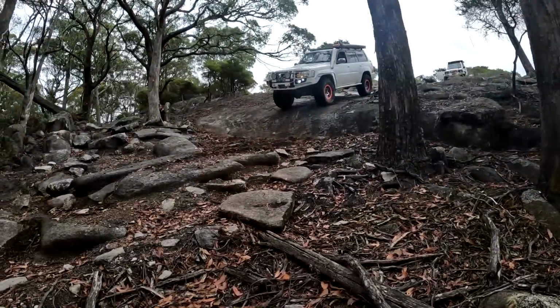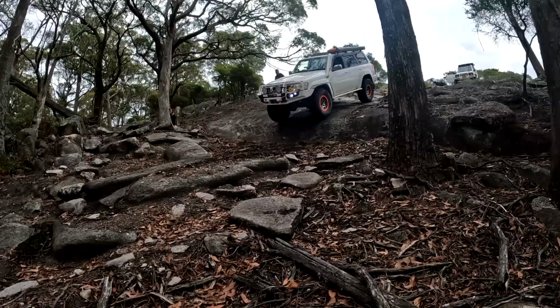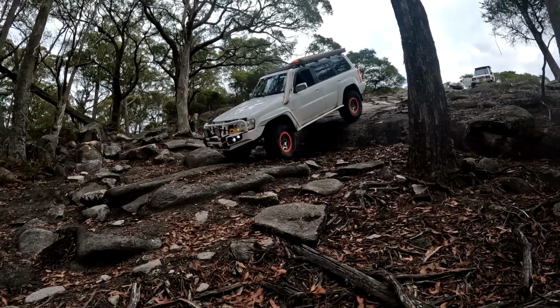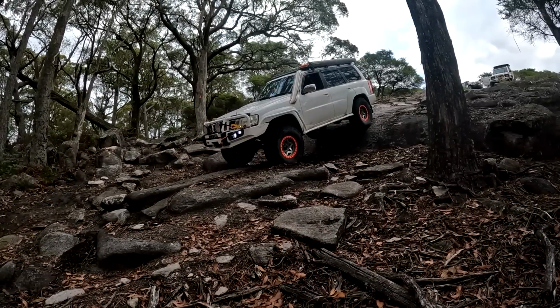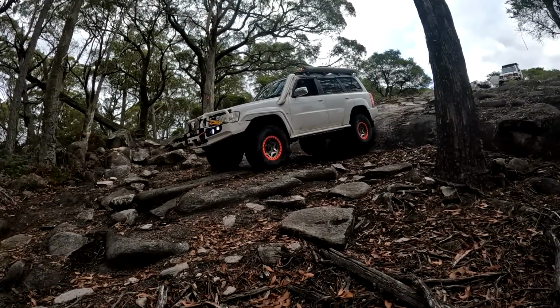Well, we found one of the peaks, the second peak I think it is, a pretty sick view. The track up here is actually sick fun too. This has been good. After you make it all the way to the end, you have to turn around and backtrack about halfway down the track again, and from then you can take a different way out. Seeing as the track is actually rocky and technical, it's fun going either way, so backtracking wasn't really an issue.